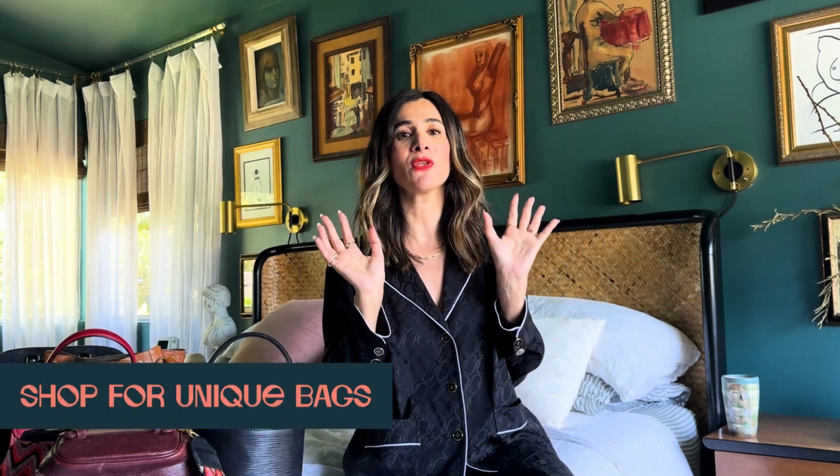One of the best things about building your vintage designer bag collection is it's going to be so unique. Nobody else is going to have that same exact bag. And even if they do, it's going to be slightly different. And that's what I love about shopping vintage. So when you are shopping for these bags, look for the offbeat, look for the unique, look for the interesting.